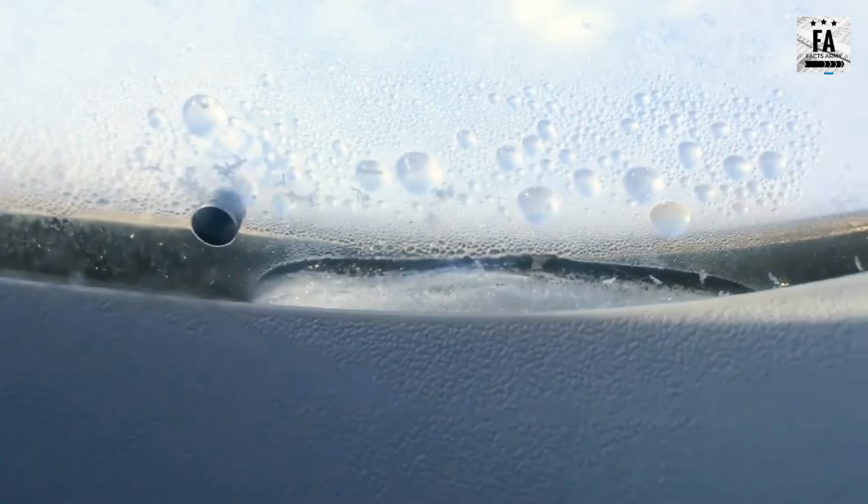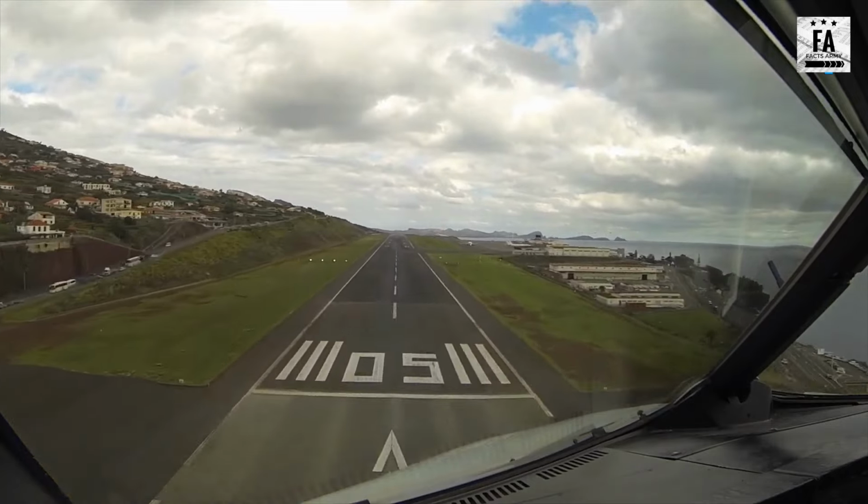First, it allows airflow through to keep too much pressure from building in the plane and busting the window as it rises in altitude. Second, it also helps keep the window panes from fogging up or frosting over, the result of the temperature difference between the inside and the outside of the cabin, allowing us to stare out into the clouds.